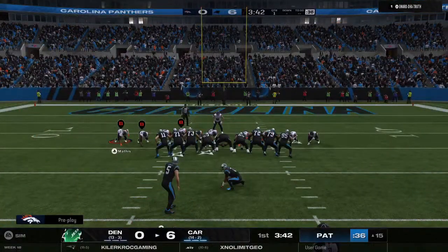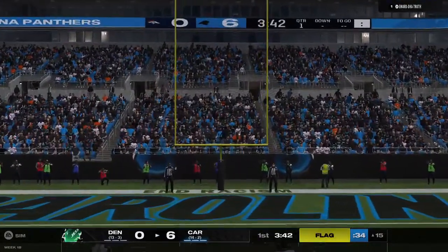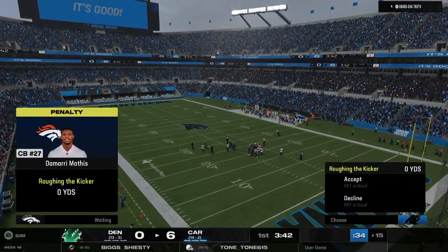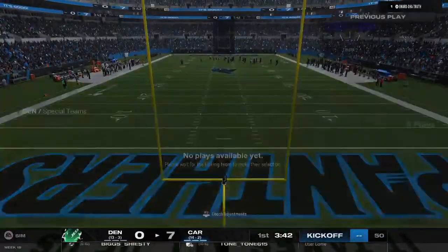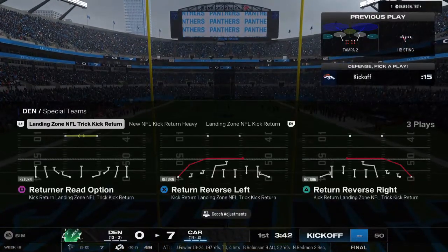Now they'll see if they can tack on one more. His kick is good, for the moment at least, as we've got a flag down on the field. I think they're going to get him for hitting the kicker. So they tag him for roughing the kicker, and now this kickoff's going to come from the 50. Let's see if they loft in and try to stick him deep.